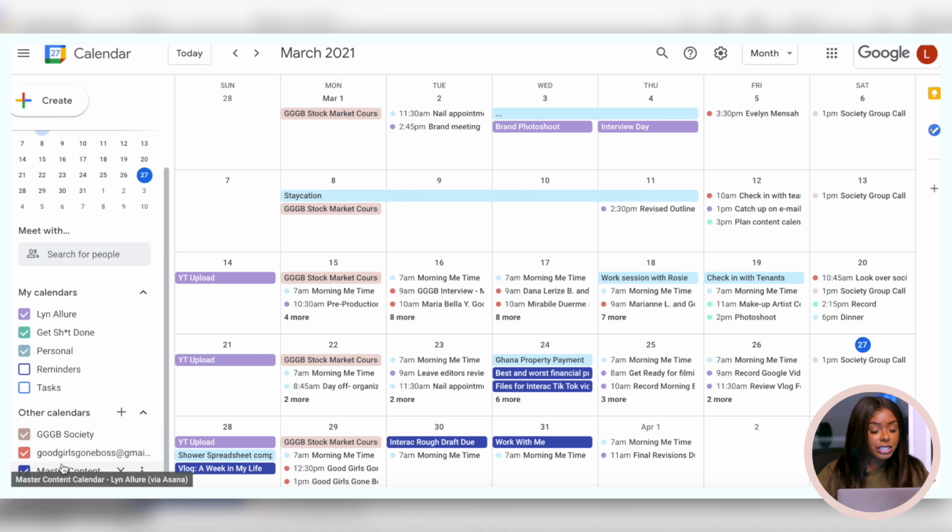So these calendars here, the Good Girls Gone Boss Society is the calendar that's public for the members who are inside of the Good Girls Gone Boss Society. And then this shade of pink here, which is more of a salmon color, that's the Good Girls Gone Boss Society calendar, but it's only for me to see.